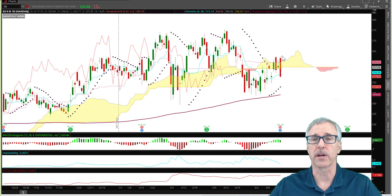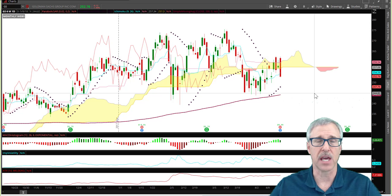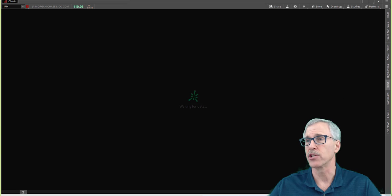It had a really nice pre-market move, opened higher, and just completely dropped off. So Goldman Sachs is not helping the banks' case by any stretch. And we, of course, also have JP Morgan, which is trading lower now, down 16 cents. I'll bring that chart up.